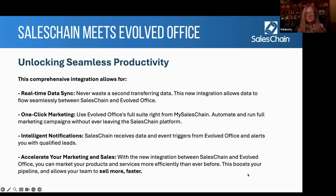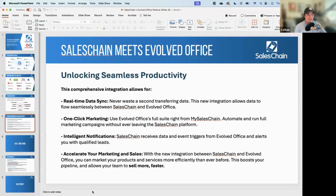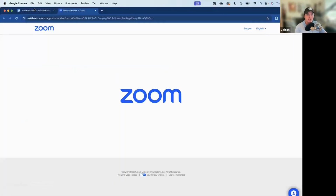So we've buried the lead. We've buried the lead enough, y'all, and I think it's time to go ahead and jump into showing what this integration can do for us.